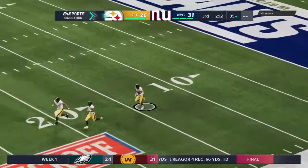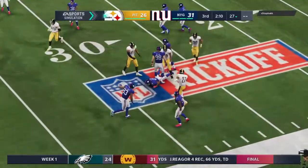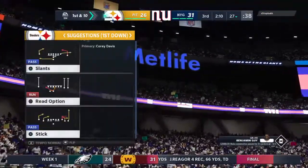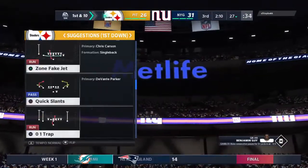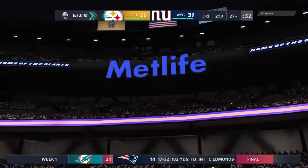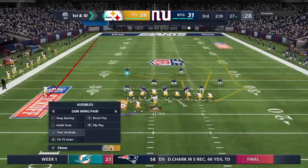So you console yourself on defense by saying you did your job, right? If they go 13 plays, you only give up a field goal, you did a nice job there. But here's the other part. 13 plays, you don't force any mistakes, you don't take the ball away. Maybe that's the way they should look at it. The Steeler offense here about ready for their next drive.